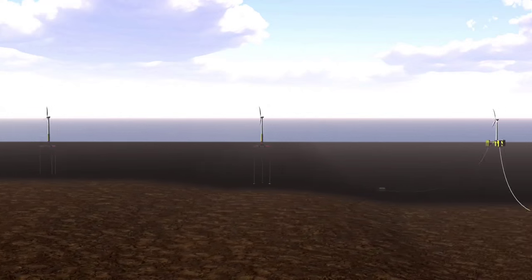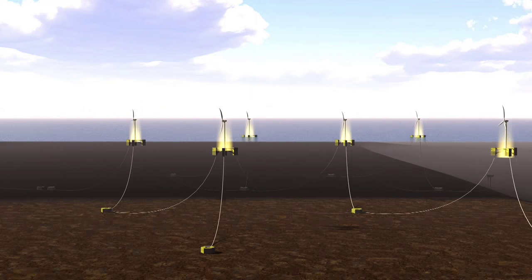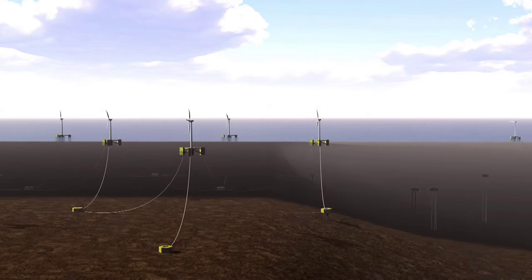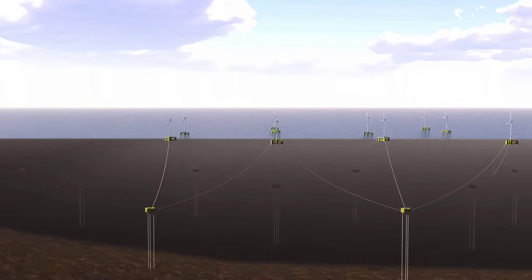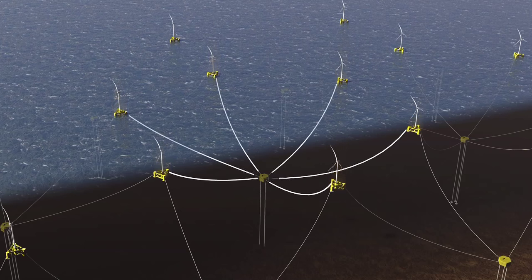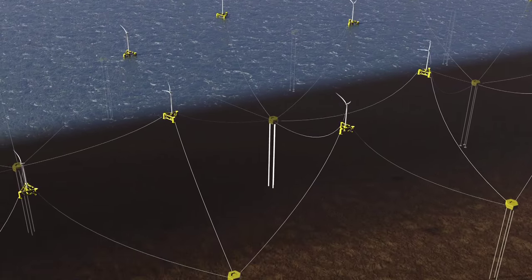As we travel further out on the shelf, water depth increases, enabling multiple turbines to share anchor points. At the very edge of the shelf, pilot installations have now started even in ultra-deep waters. Here, up to 6 turbines can share an anchor point fixed to the seabed with tension leg mooring.